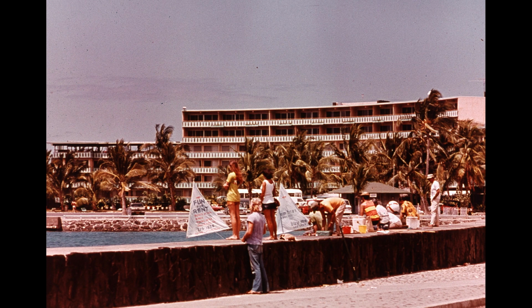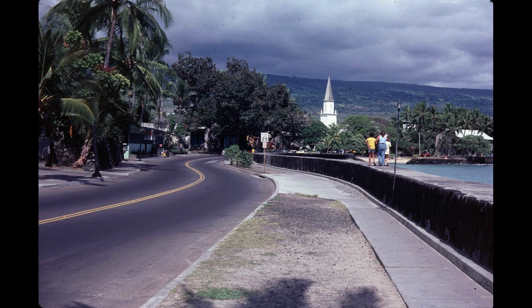Now we're at the King Kamehameha Hotel, where we had our reservations. This picture was taken from the dock. We went around this little village of Kailua, do some visiting, see what we could see. This is a scene along the waterfront. You notice a church steeple in the background. We visited that. It's rather crude. It's got wooden benches, but I think it's still used.